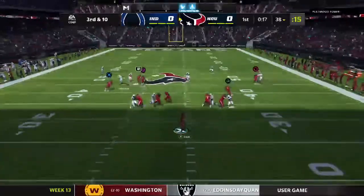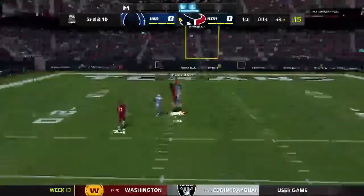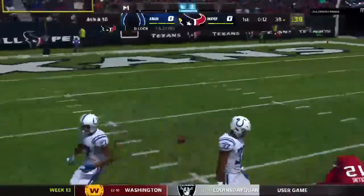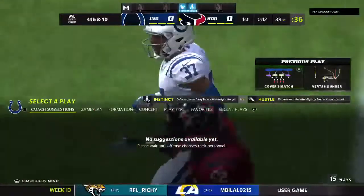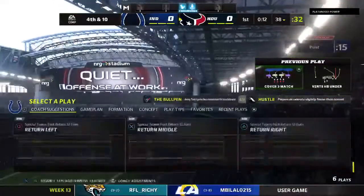From the gun on 3rd down, Locke. He's going to air one out. And oh, that nearly an opening drive INT, but it does fall incomplete. Not the way he wanted to start this ball game as it brings up 4th down.